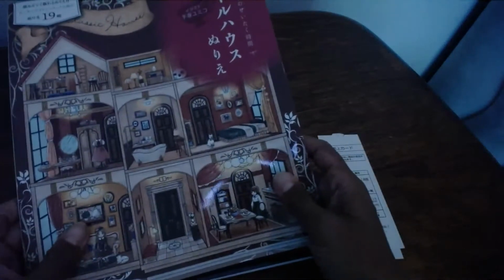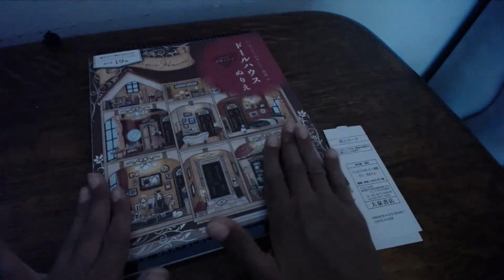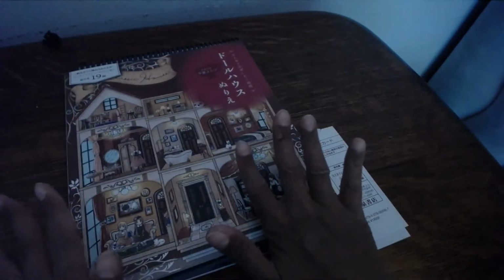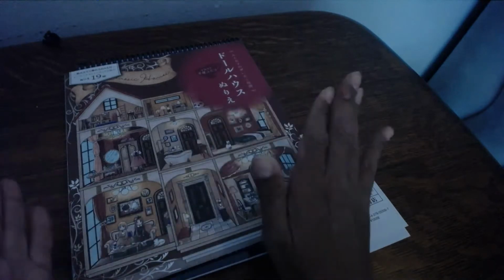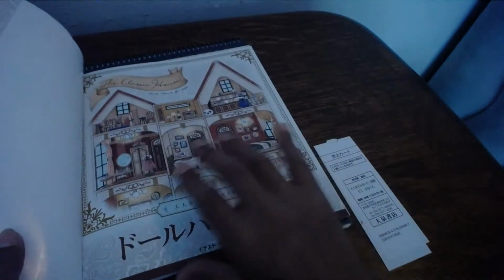The next one I have here is The Dollhouse. Now, I have wanted this book ever since I first saw it, but unfortunately, it was out of print. So this I got on Amazon Japan. There are two more books in the monthly haul, but one hasn't arrived yet. One accidentally arrived at my brother's house by mistake. So that was the Sarah Richter book that happened. So I got this, which is The Lovely Dollhouse.